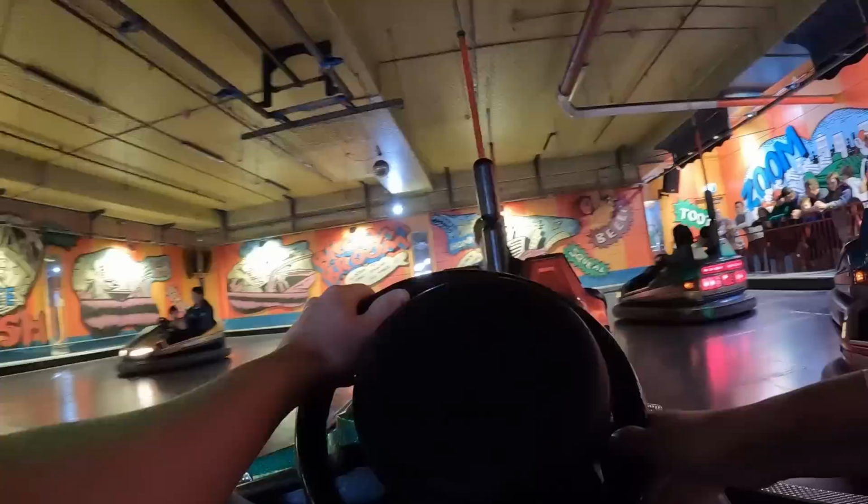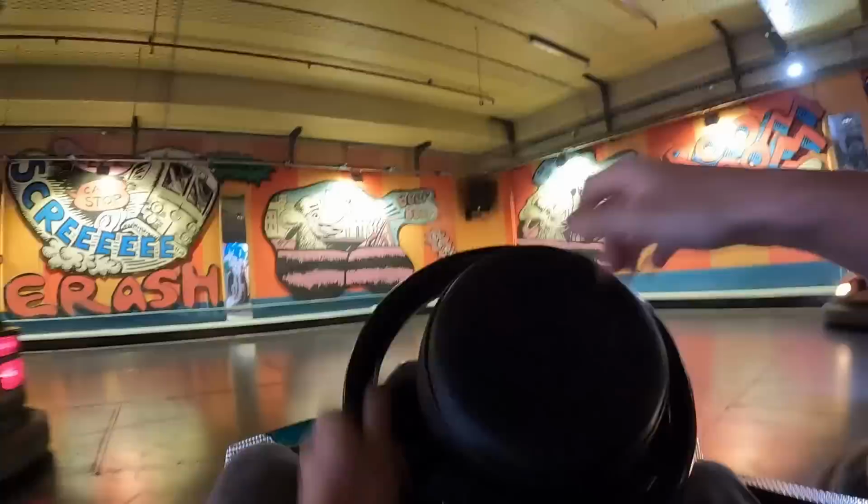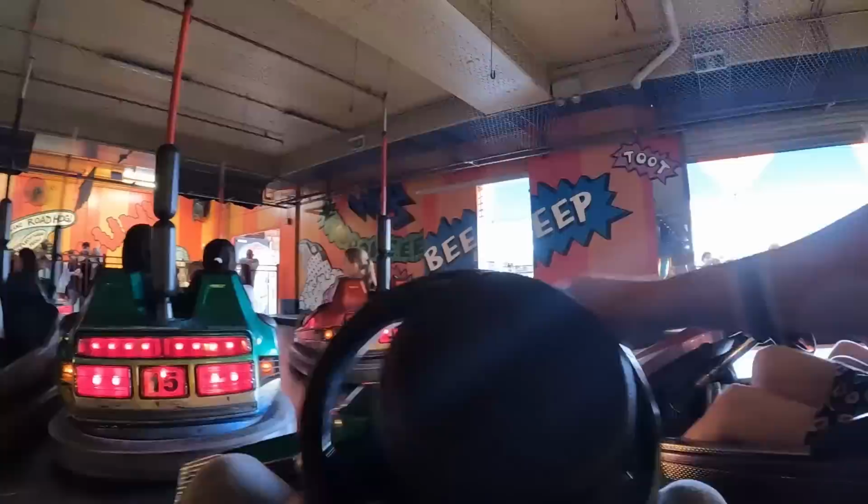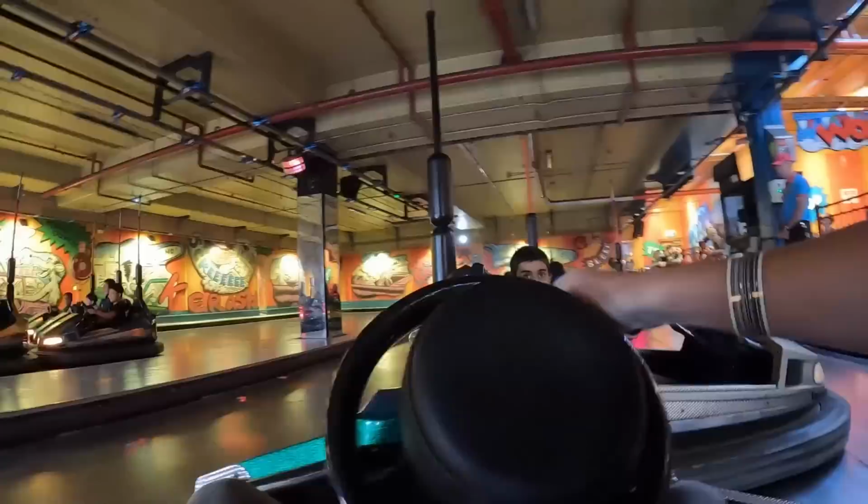Bye, Charlotte. We've got some proper retro old-school disco line in here as well. Hey. Oh, I'm stuck on the middle bit. Oh, no. There we go. Yeah, so we've got quite a few more rides coming up. And of course, we'll be coming back seeing the park in the dark later on. Whoa! He does not know how to steer.